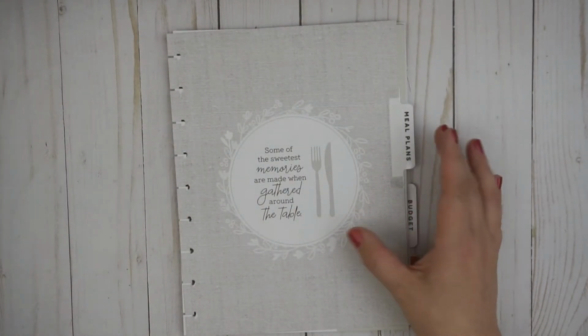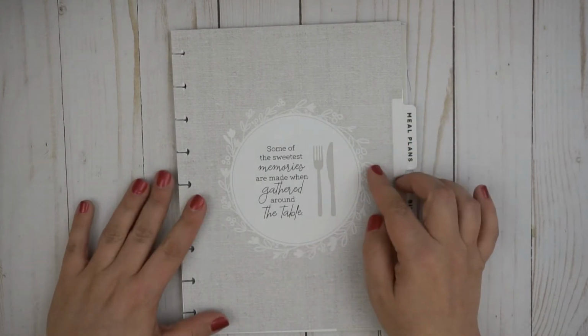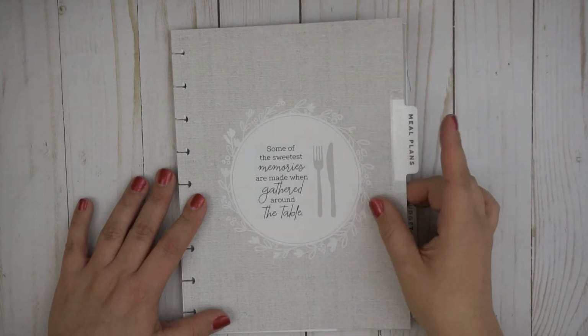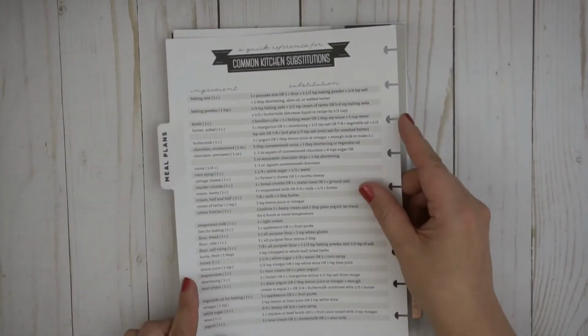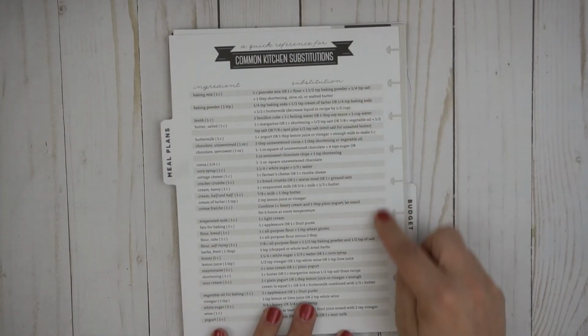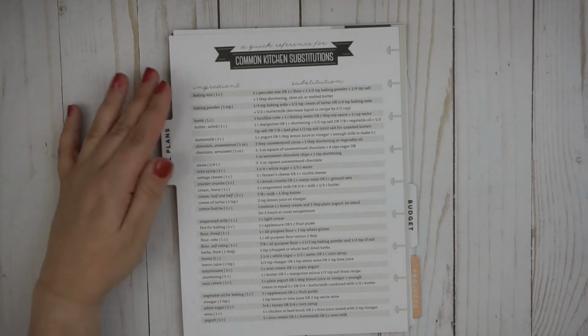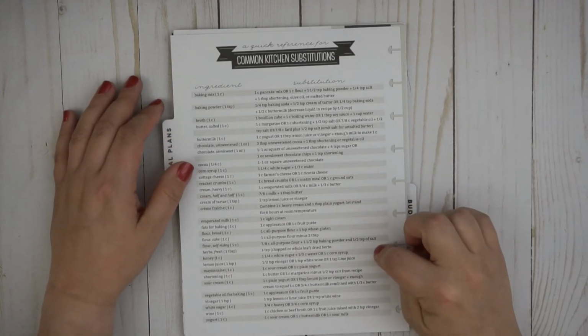So that's the chores. So now let's get into meal planning. Meal planning is awesome, right? Some of the sweetest memories are made when gathered around the table. Meal planning is essential, right? Because otherwise we don't get the meals on the table. On the back of that is common kitchen substitutions, which I think is pretty cool because I know I forget these things sometimes, or I'm out of something and I'm like, what do I use? So that's pretty sweet.